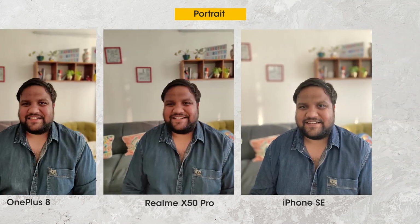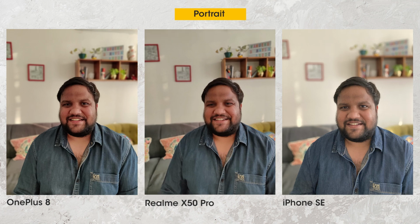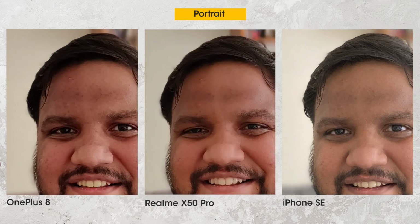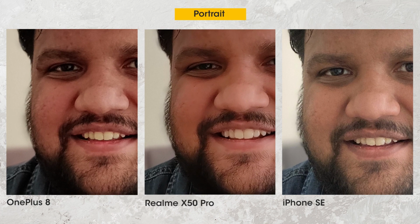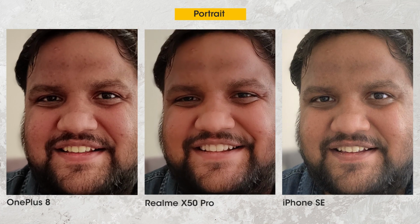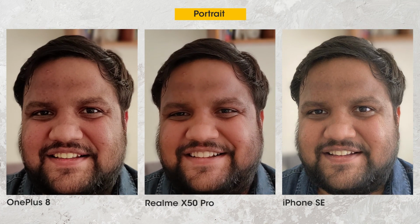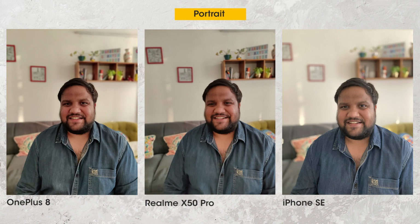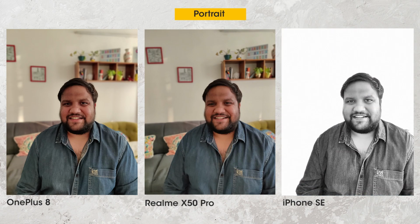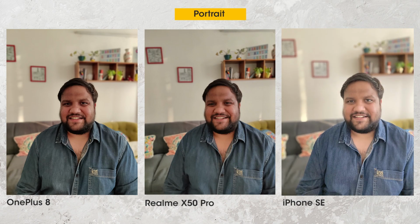When it comes to portrait shots, the iPhone SE does a much better job at edge detection and background blur compared to the other two. It makes the human subject look more attractive and natural. And I must say, it produces very close to DSLR-like images. The OnePlus 8 is not too bad, but again, it is no iPhone. Oh, and let's not forget that the iPhone can also create a plethora of portrait lighting effects that look damn cool.